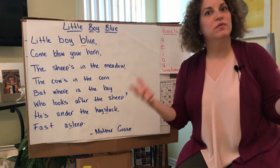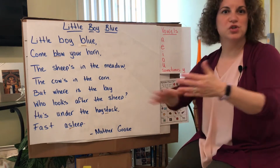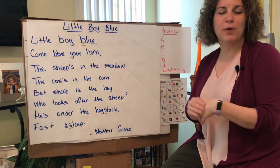So let's start with a review of Little Boy Blue, the shepherd who was sleeping in the haystack while the sheep and the cows were out roaming freely, and they shouldn't have been. I'm going to read it, we're just going to enjoy it, and then we'll practice breaking some of the different words we see.